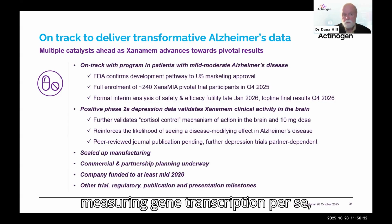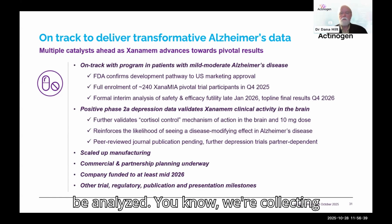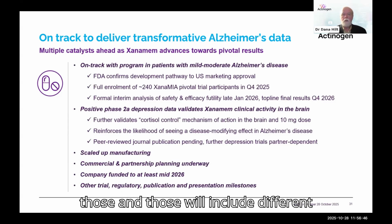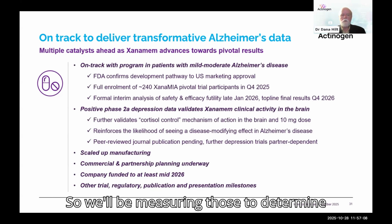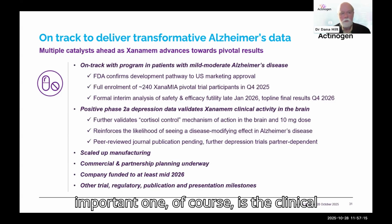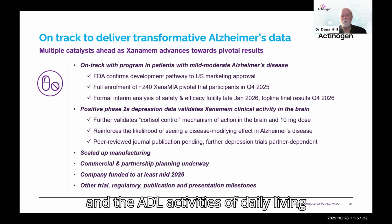Not measuring gene transcription per se, but we do have a battery of biomarkers that are going to be analyzed. We're collecting them. We don't have the analysis done now, but we'll be doing those, and those will include different p-tau species, which are indicators of neurodegeneration, NfL, neurofilament light, which is also another sign of neurodegeneration, and a variety of other biomarkers indicative of neural degeneration. So we'll be measuring those to determine whether those are also showing some signs of benefit. But the most important one, of course, is the clinical measures, which are the CDR sum of boxes and the ADL, activities of daily living scales.